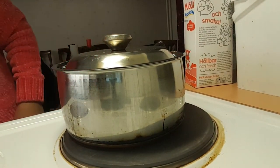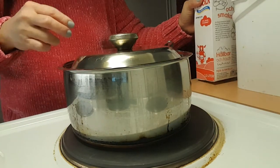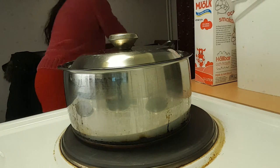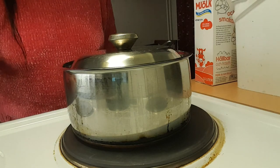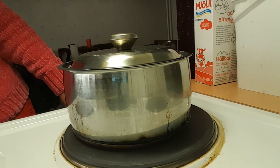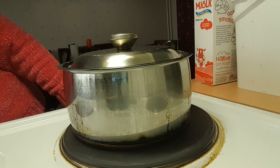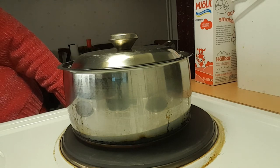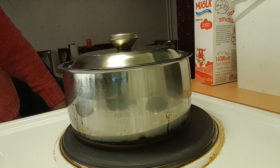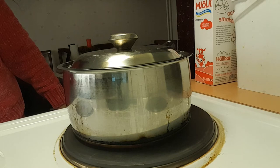Milk is boiling. It is not boiling yet. While waiting for the milk to boil, I will read the eggnog here, how it is here in Sweden.